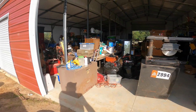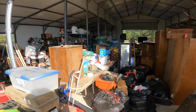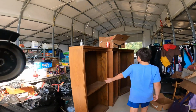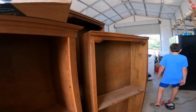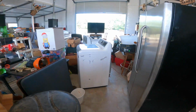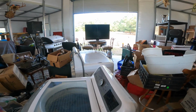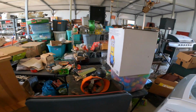Well, as you can see, the shop's pretty much full. This stuff you're seeing up front here is our personal stuff from storage units, which we're gonna finally get set up in here somewhere to utilize the shelving here. Got my washer and dryer. We're gonna hook it up with a generator to be able to do laundry here at the house. Anyway, as you can tell, we're really kind of packed here.